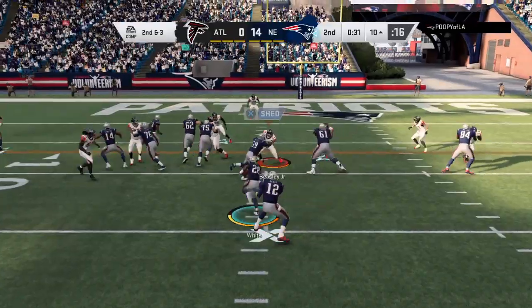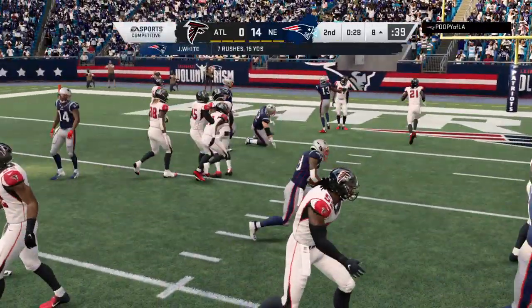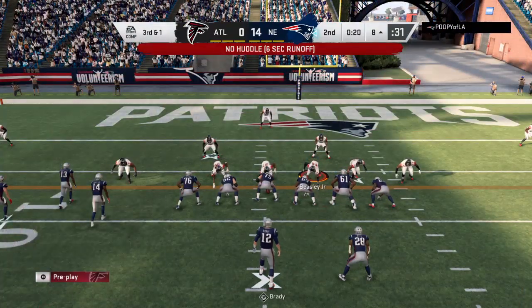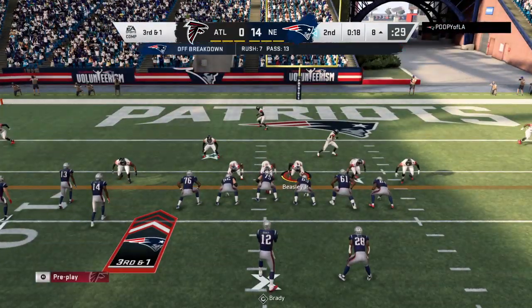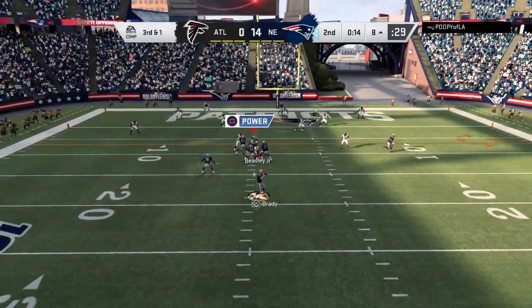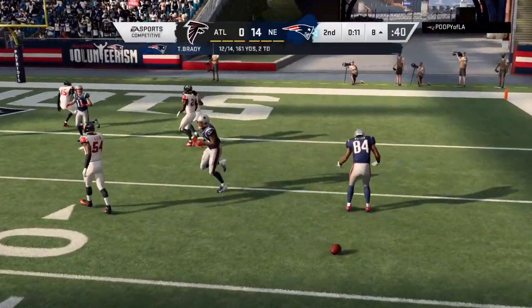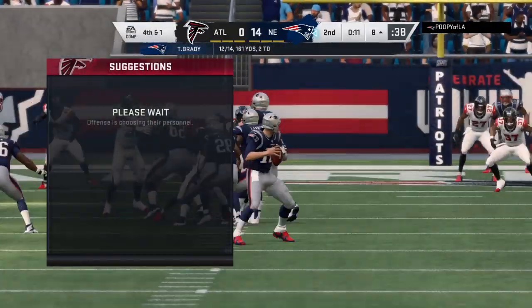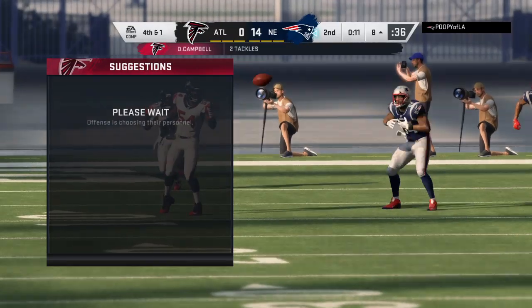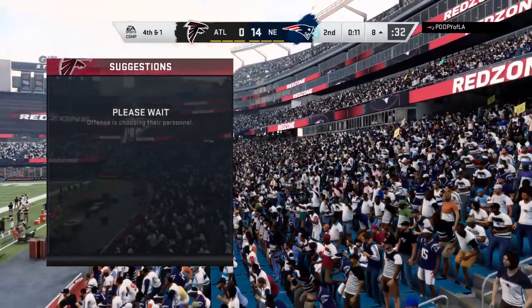On second down now, it's White. And this won't be enough to pick up the first. A gain of 2, third and 1. They go play action for White. Now it's Brady. Incomplete. He had his hands on it but couldn't pick it. But it's now fourth down.